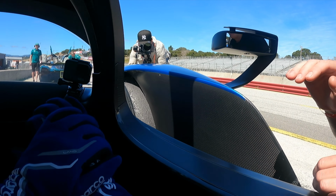The sound that car makes inside of the cockpit, it rattles your eardrums, it rattles everything. And if I'm not mistaken, I believe that V12 is actually directly bolted to the frame of the car. So it doesn't get much more raw than having that engine make all that sound behind your head.